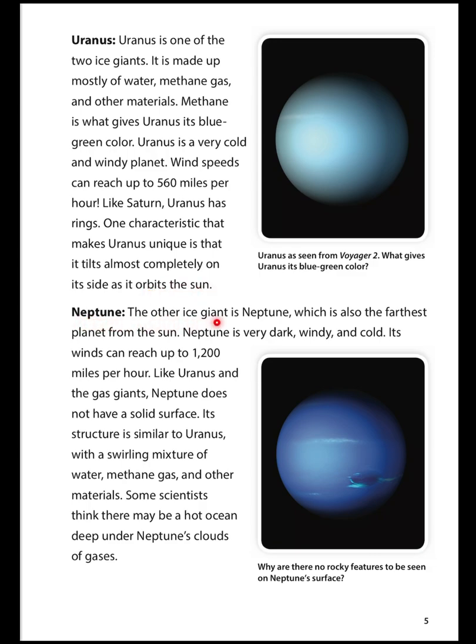Neptune. The other ice giant is Neptune, which is also the farthest planet from the Sun. Neptune is very dark, windy, and cold. Its winds can reach up to 1,200 miles per hour. Like Uranus and the gas giants, Neptune does not have a solid surface. Its structure is similar to Uranus, with a swirling mixture of water, methane gas, and other materials. Some scientists think there may be a hot ocean deep under Neptune's clouds of gases.